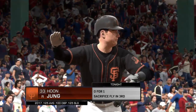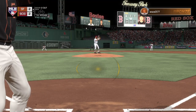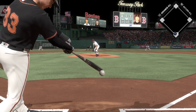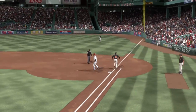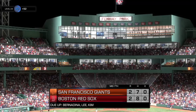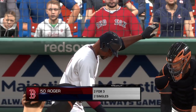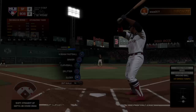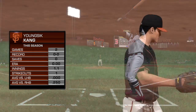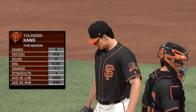Now stepping up to the plate, number 33. He hit a sac fly earlier. Slider, and this is hit on the ground out to short. Kim ranges to his left, on to first, and this will remain a tie ball game as the inning is over. Striding in once again, Roger Bernard. He's 2 for 3 thus far. Kang gets the call from the pen to take over on the mound and start the home 7th, number 14.